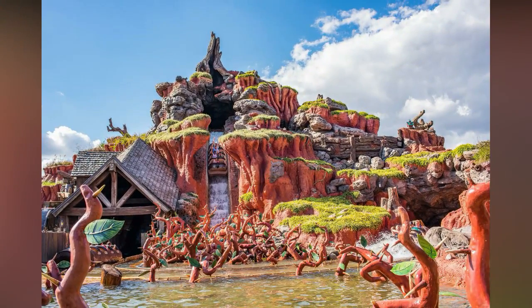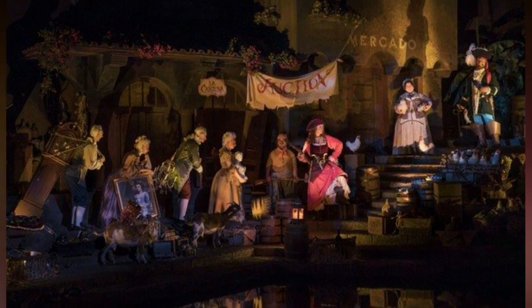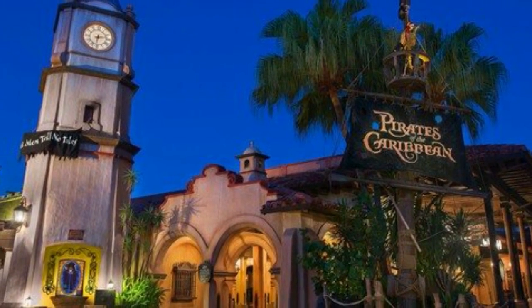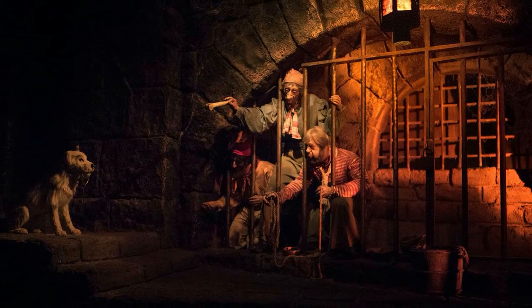2. What's new and what's missing from the Walt Disney World version? Because Pirates of the Caribbean was never designed to have space at Magic Kingdom, it basically had to be crammed into a section of Adventureland that wasn't as big as what the ride had in California.